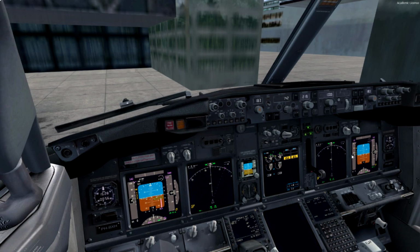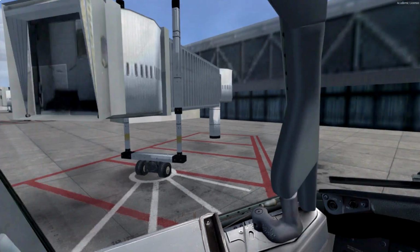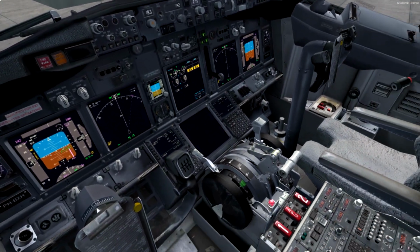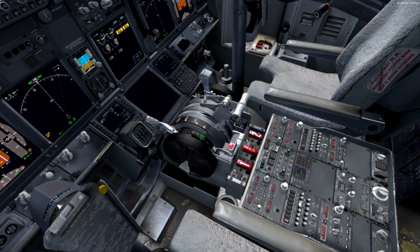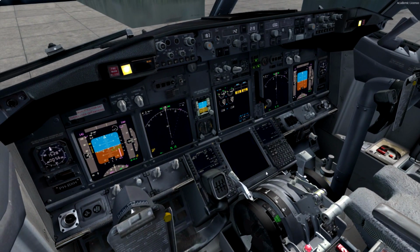Oh, 9 minutes late. Unfortunate. I actually don't know how pilots do that, but I'm not a real live pilot, just a flight sim pilot, so I gotta deal with that. I'm always about 10 minutes late. Unless something bad happens, then I'm really late, but normally I'm just a little bit late, a little bit too slow, I don't know.